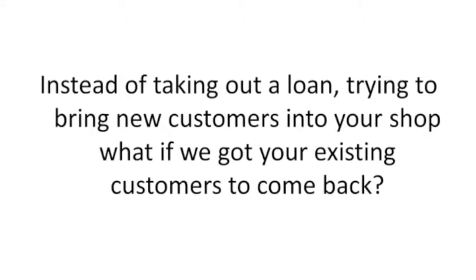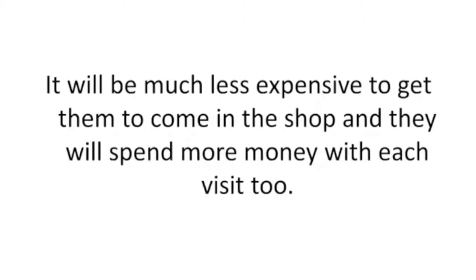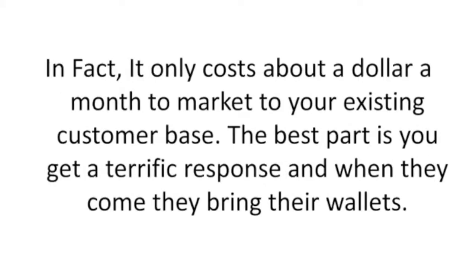Instead of taking out a loan trying to bring new customers into your shop, what if we got your existing customers to come back? You've built a relationship with them, so they like you and trust you. It'll be much less expensive to get them to come into the shop, and they'll spend more money with each visit too. In fact, it only costs about $1 a month to market to your existing customer base. The best part is you get a terrific response, and when they come in, they bring their wallets.